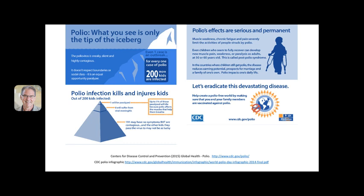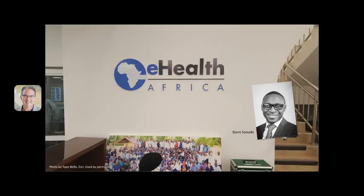This is a story of how geospatial technologies helped make a difference in vaccinating kids in remote parts of northern Nigeria. One instrumental organization in the fight against polio in West Africa is the nonprofit eHealth Africa. eHealth Africa uses technology to improve healthcare management and cites GIS as one of its core competencies.